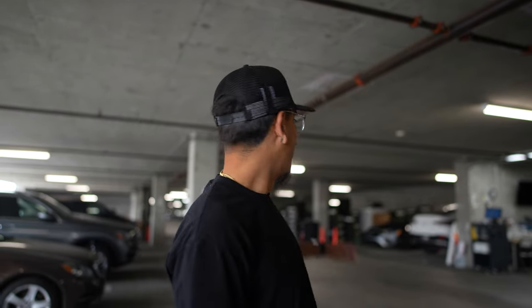That, guys, is my OG truck that a lot of people have known from way back when. And for all the new followers, that was the OG truck that I started everything with.